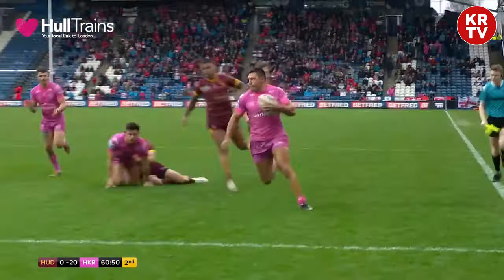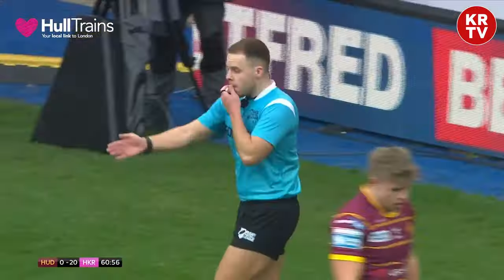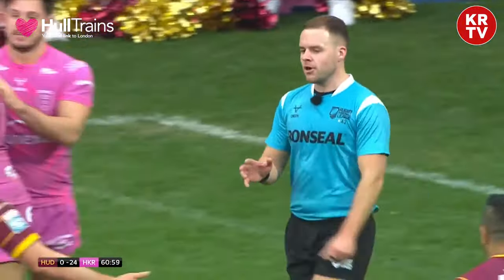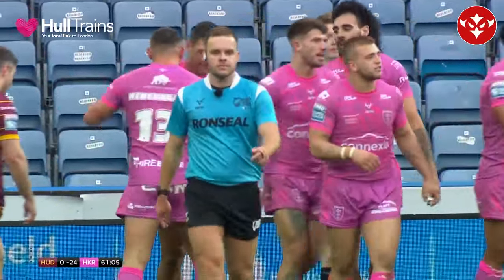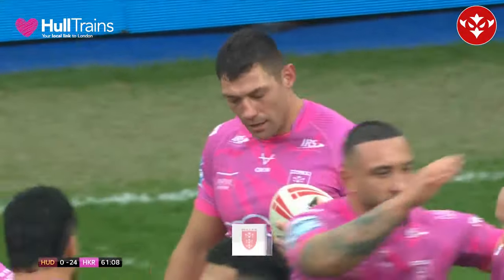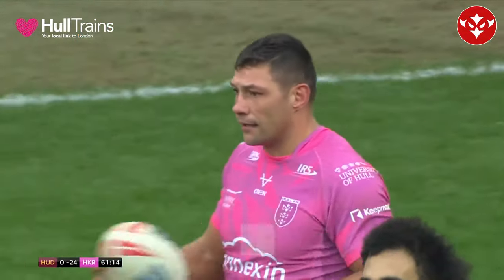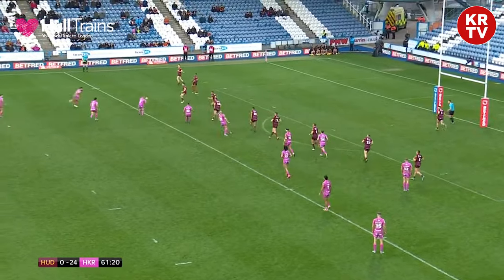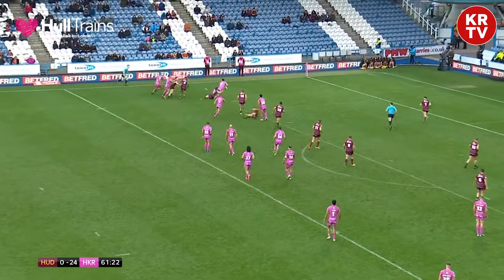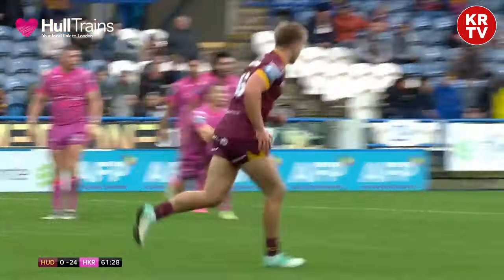Evans. Oh, Ryan Hall will go in. Niall Evans. Huddersfield are really struggling to cope with him, aren't they? Every time he links in. 61 minutes played. Ryan Hall goes in the left-hand side. 24-0 to Rovers. Game over. Dead and buried. And Hull Kingston Rovers fans are in full voice now.